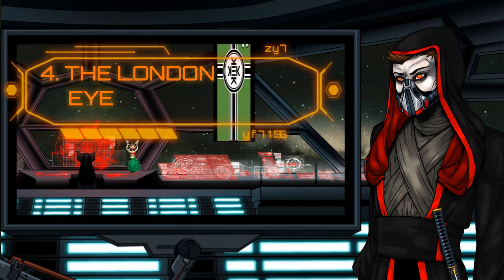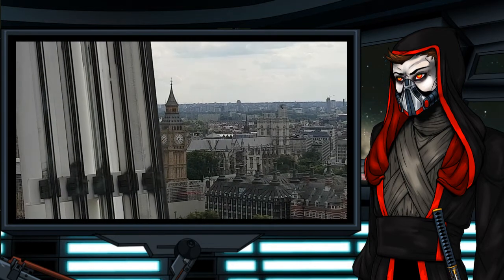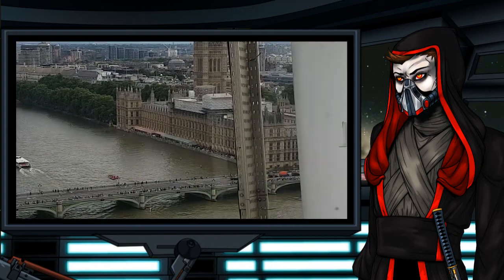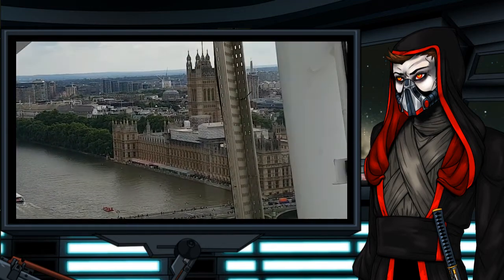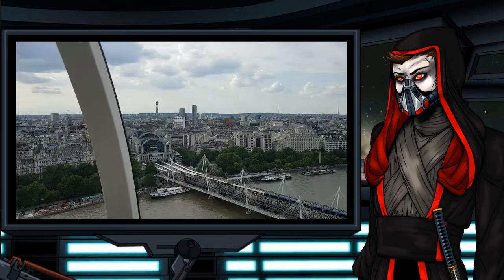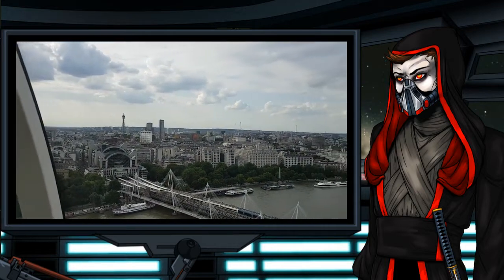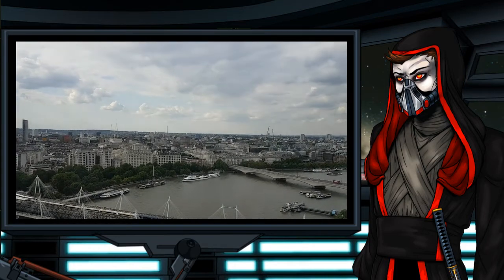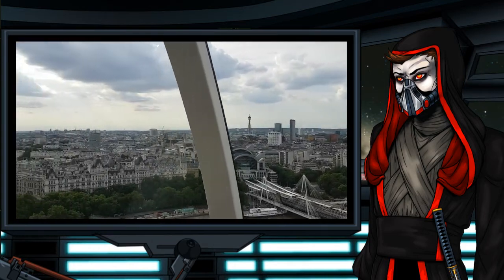Number 4, the London Eye. If you have never been on the London Eye and feel like forking up the cash for it, I suggest you don't buy your ticket online. They require a printed out ticket, and this is not sent to your home. So it will require you to print out a ticket at a printing shop. You can just as easily buy a ticket while you're there.